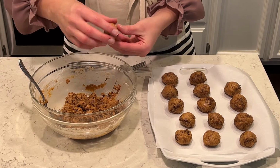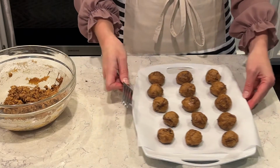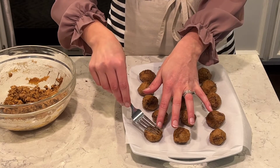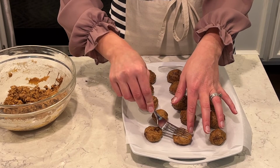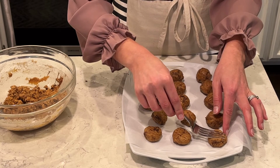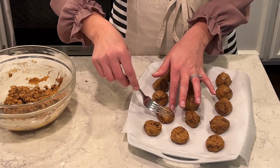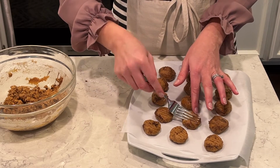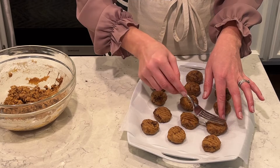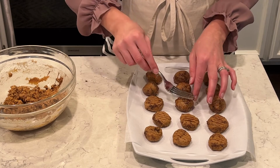So these are so good and so easy, really great little treat if you are on keto or low carb. Just very simple ingredients, just peanut butter, syrup, coconut flour, and chocolate chips if you'd like, but these are so good. So now, like I said, I'm going to chill these in the refrigerator for about an hour, and then they'll be all ready to set, and I will store these in the refrigerator in an airtight container after they are all done and they're ready to go for the week.